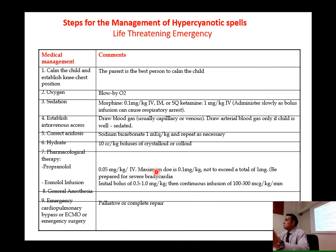What you need to do is everything to get the SVR up, so that the shunt gets reversed, because there is a shunt going on. What is SVR? Systemic vascular resistance. Get your blood pressure up, the shunt will be less, cyanosis will be less, and the baby will get out of it. So you need to give them dopamine, hydration, morphine, propranolol, to get the SVR up and reverse the shunt.